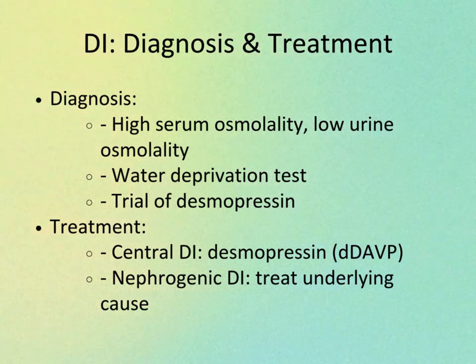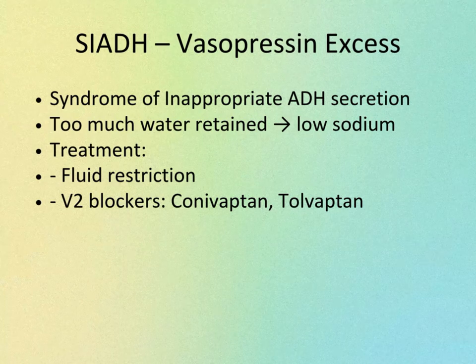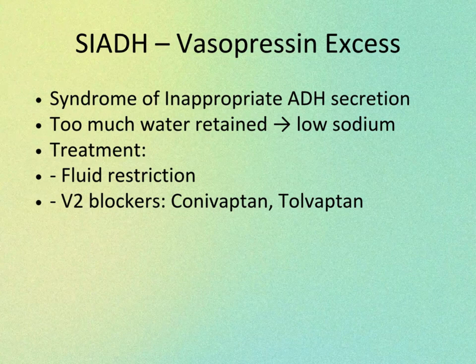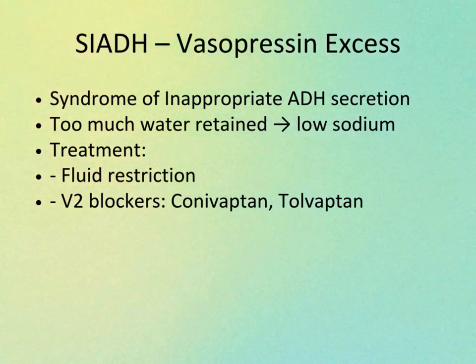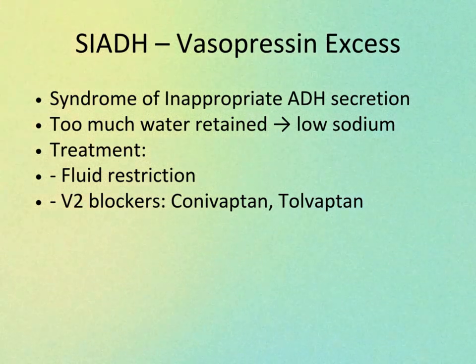Treatment: for central DI, desmopressin, DDAVP, a vasopressin analog. Available as nasal spray, tablets, or injection. Highly effective and well tolerated. For vasopressin excess, e.g., SIADH. Syndrome of inappropriate ADH secretion equals too much water retained, low sodium. Treatment includes fluid restriction. V2 receptor blockers like conivaptan, tolvaptan. These help restore sodium levels and promote water excretion.